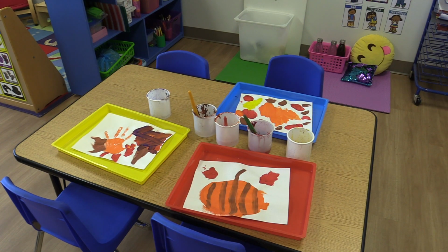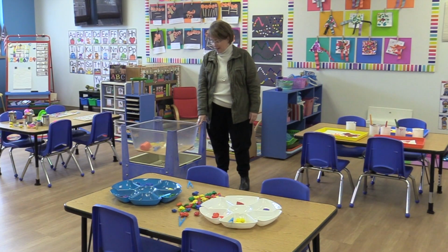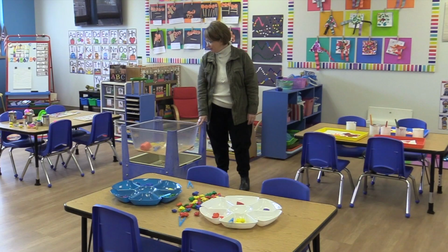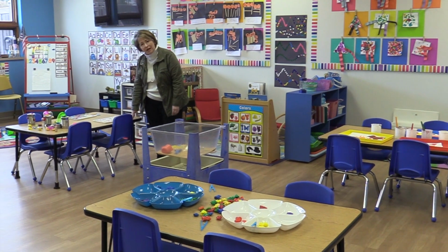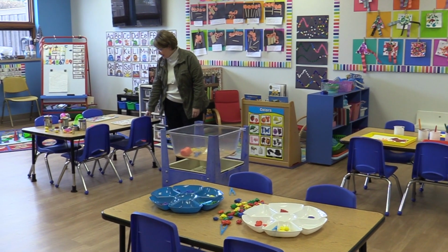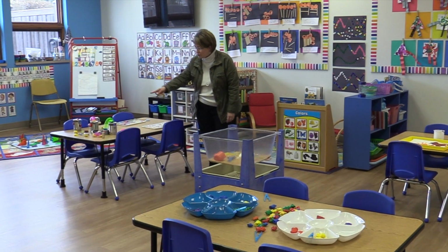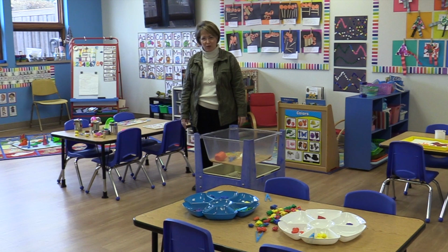And here's our sensory table, where today it's corn, sometimes it's water, sometimes it's split peas, just depending on any given day of what goes in. And then this table, the children are working on puzzles that have shapes, and they're recognizing letters and identifying them in another puzzle. And then just some creative creations with magnets for them as well.